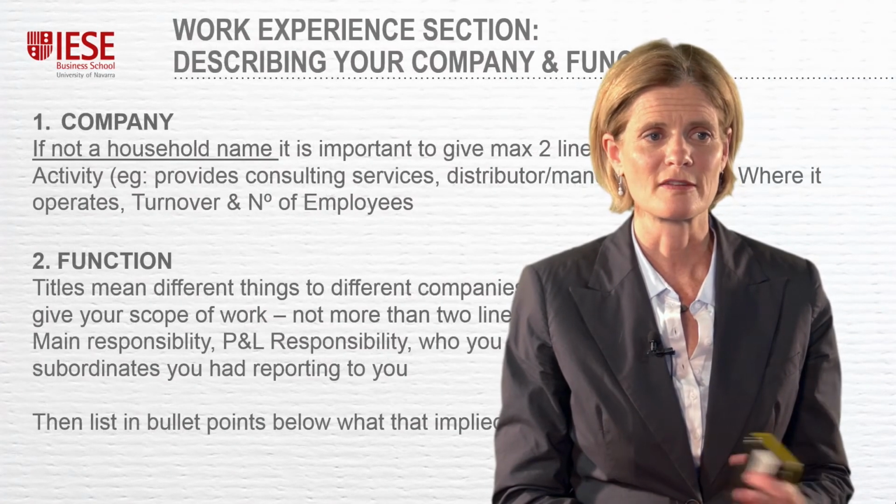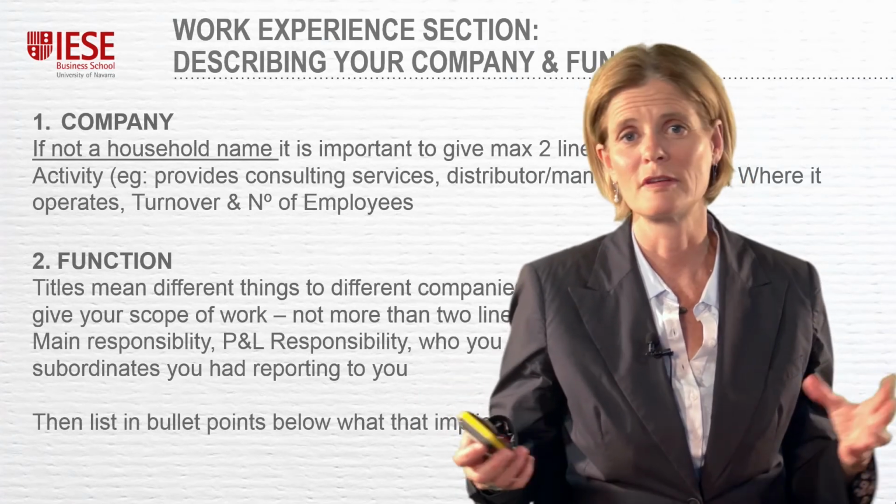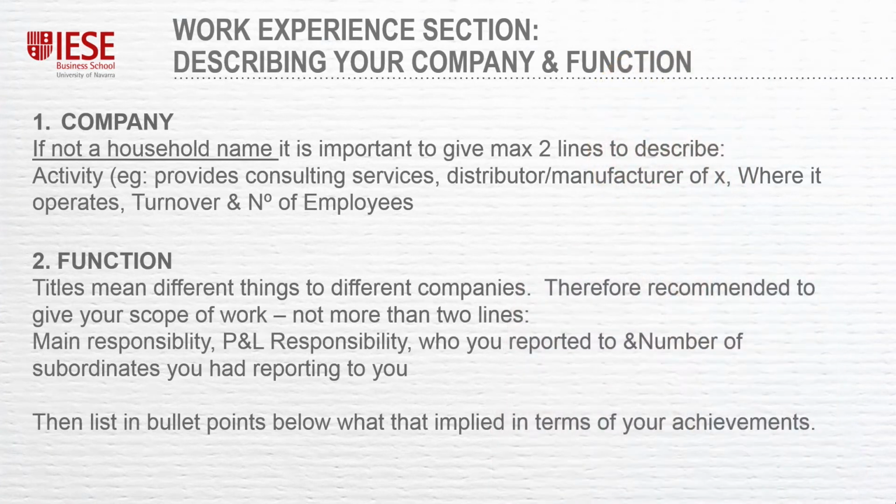So in terms of the work experience section, this is probably the main body of the CV, describing the companies that you worked for and the job functions that you did. Generally, you would state the name of the company, and what I really recommend, if it's not a household name, so no need to do it for Nestle or for Procter & Gamble, because everybody knows who they are, but you might have worked for probably the top company in your home country, it's a very good idea to give an overview of what that company was in maximum 2 lines.